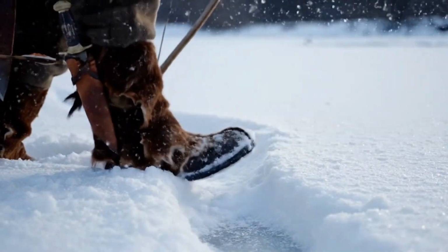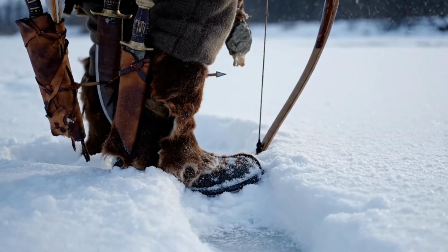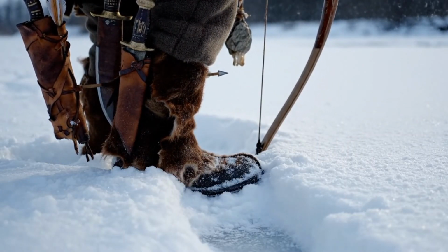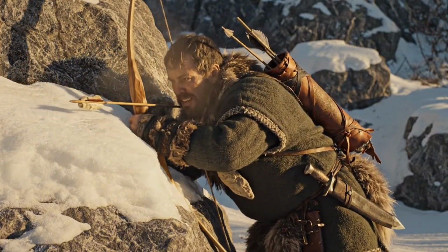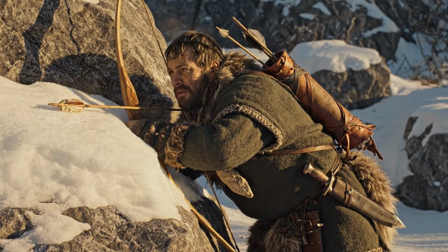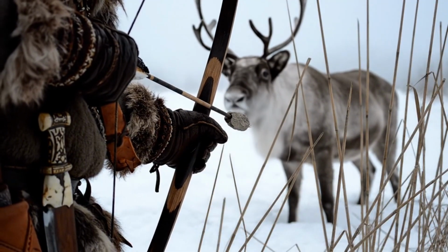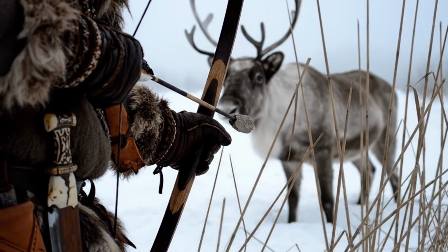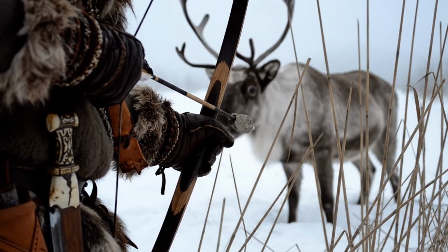You learned that the ache in muscles from holding a cramped position was preferable to the ache of hunger following a failed stalk. The stalk pause became instinctive, a complete freezing of motion whenever the animal showed alertness, holding that freeze for as long as necessary, often for periods that would seem absurd to anyone who has not experienced such stakes. Patience was not virtue in this context, it was survival mechanism.